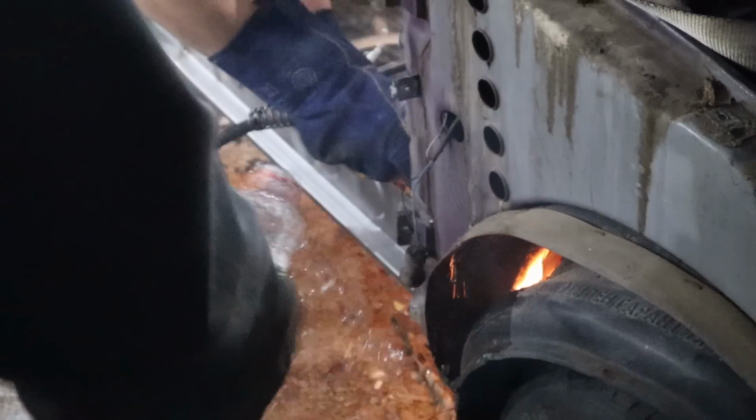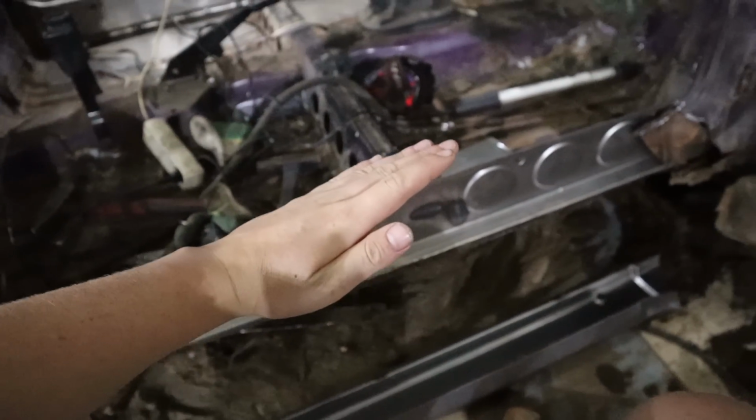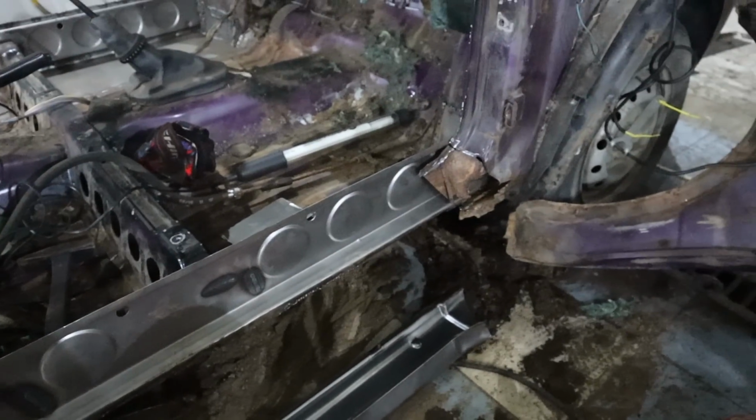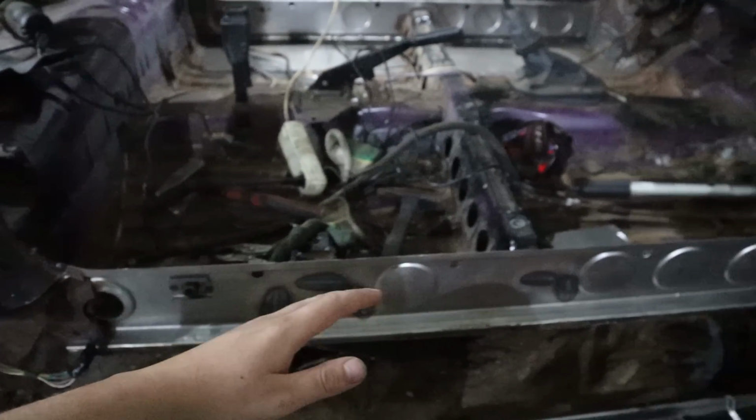So guys, everything was good until I realized that we welded the reinforced steel the wrong way. Like it's at an angle. So right there you can see it's perfect, but right here it's at a slope like this, so nothing fits. Now, I have no idea what we're gonna do, but I'm giving up at this stage for today because this is unbelievable.